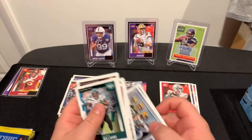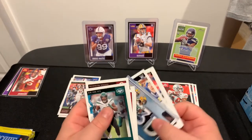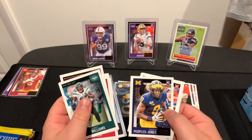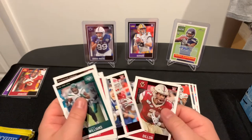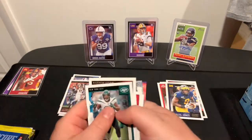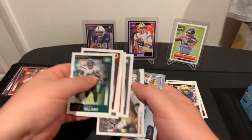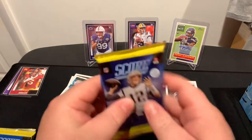But then we got Darren Waller. Next level stats. We got the 3D with Amos Martinez and King from them Packers. Then we got Devon Peoples-Jones from Michigan. We got O'Grady and A.J. Dillon. Let's organize these bad boys real quick. Insert, insert. Base, base. Next pack.